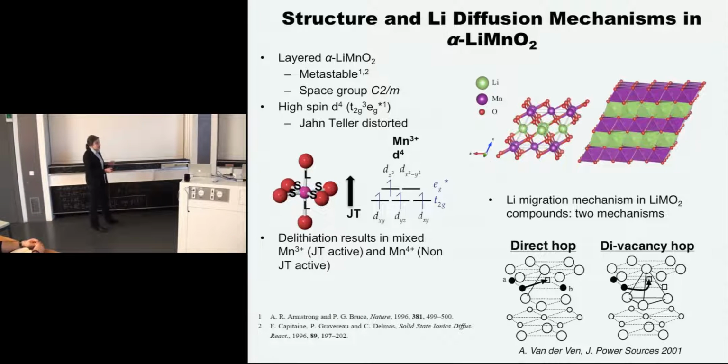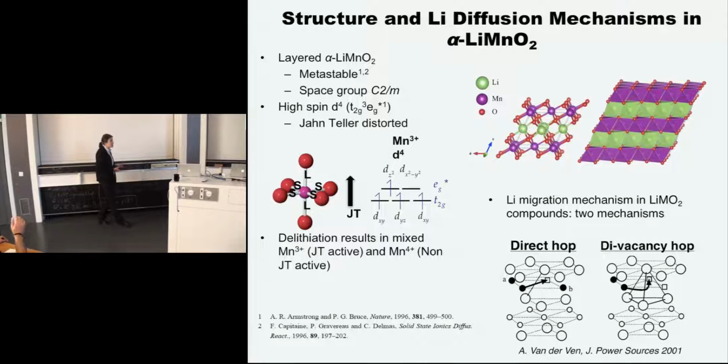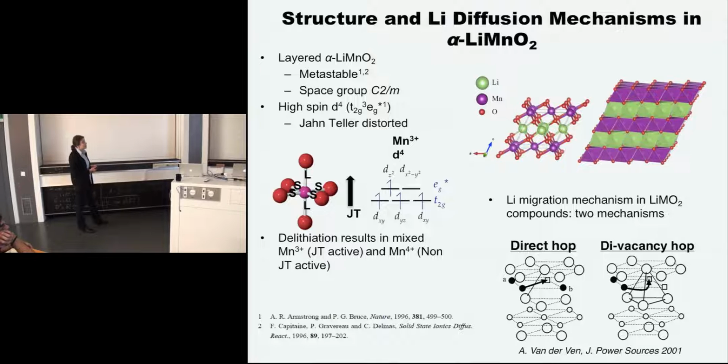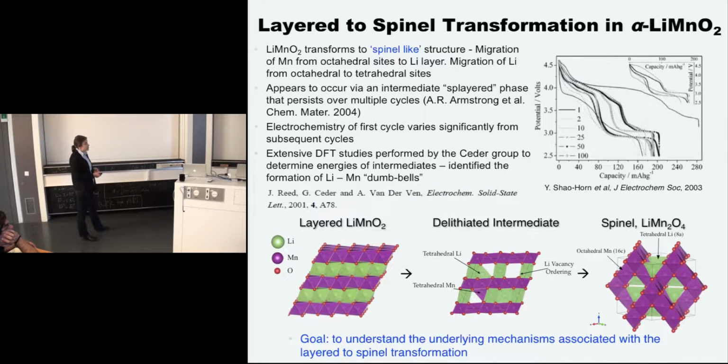Because this material is metastable, you make it via the sodium form and you ion exchange to make lithium. But if you pull 50% of the lithium out, it's metastable with respect to transformation to the spinel. And so that's the transformation that gradually occurs as you cycle. Anton van der Ven, when he was in Gerd Ceder's group many years ago, looked at this mechanism of how this might happen. And what we wanted to do was to go back and look at this in more detail, to look at the concerted processes by which this would occur.